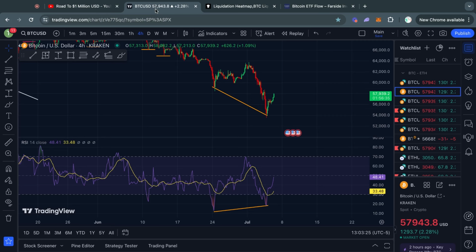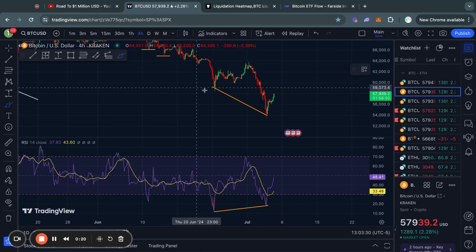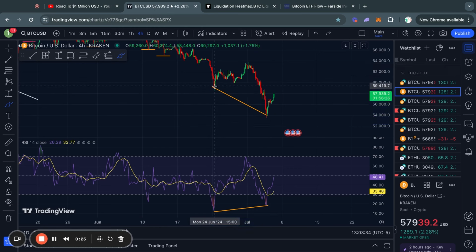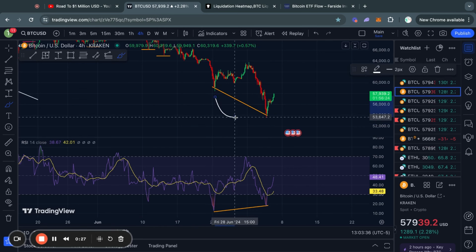Let's get right into the Bitcoin chart for today. Because taking a look at this 4-hour time frame, we now have a confirmed bullish divergence in the chart, which is whenever you have lower lows in the Bitcoin price and higher lows in the RSI momentum indicator.